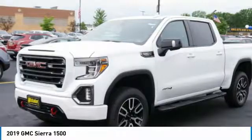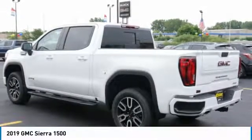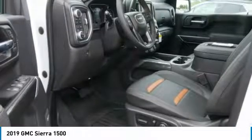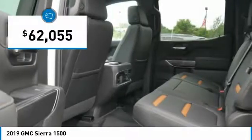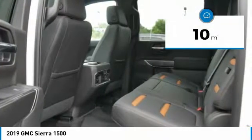Sierra 1500 now comes standard with a Vortec 6.2-liter and 5.3-liter V8 engine and an electronically controlled automatic transmission that combines high max hauling capability with precise control and is priced below $65,000. This vehicle has less than 100 miles.